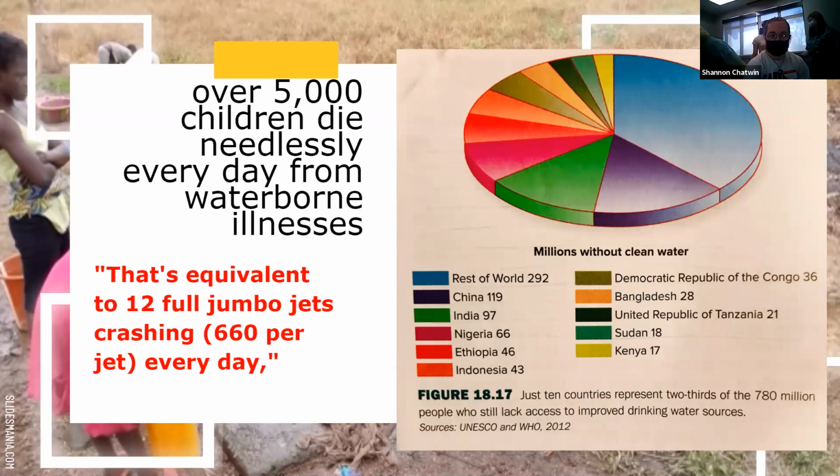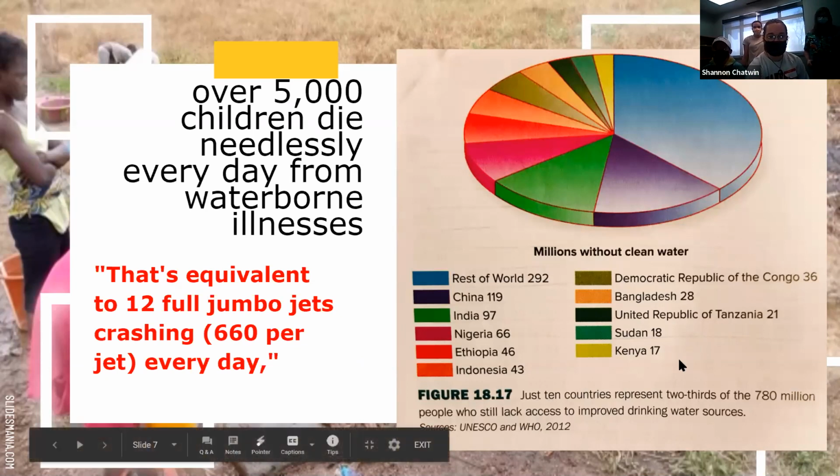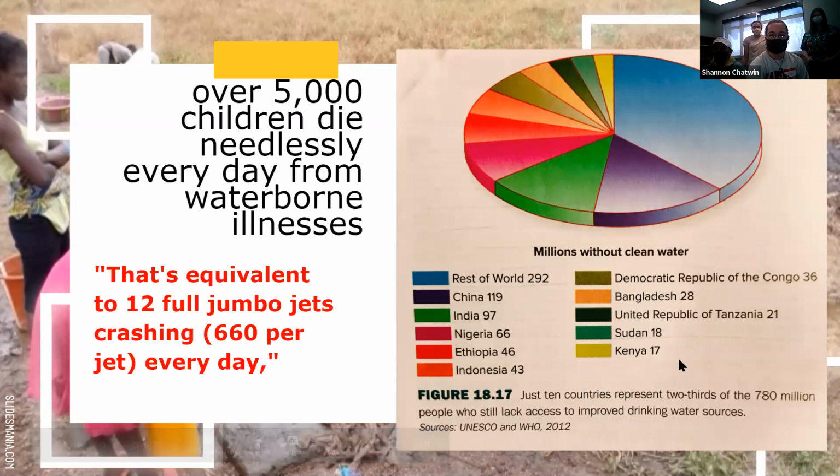UN water expert Brian Appleton in the early 2000s said over 5,000 children die needlessly every day from waterborne illnesses. That's equivalent to 12 full jumbo jets crashing, which is 660 per jet. Every day, he says. If 12 full jumbo jets were crashing every day, the world would want to do something about it. They would want to find out why it was happening.